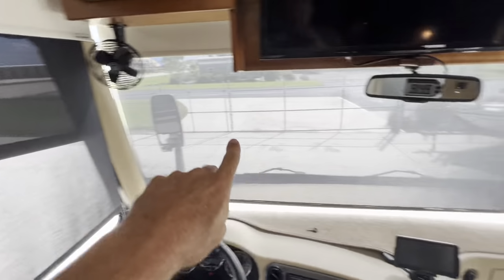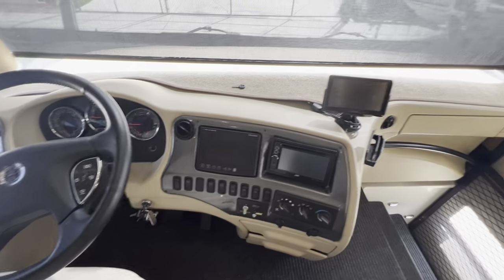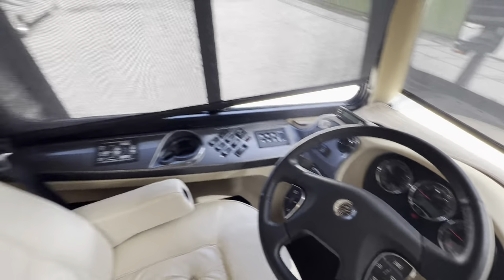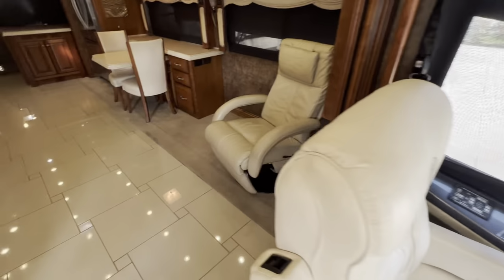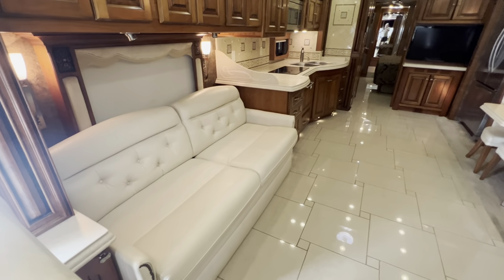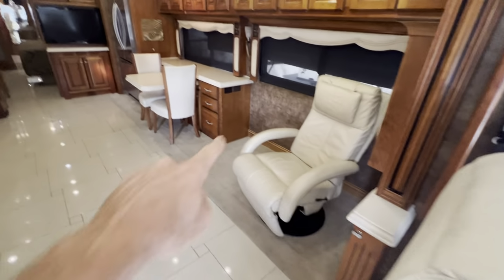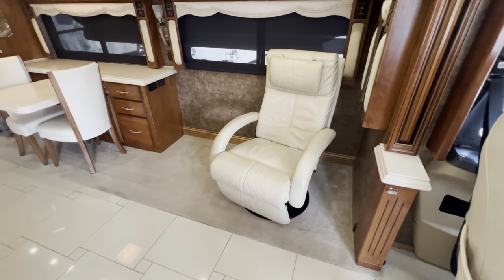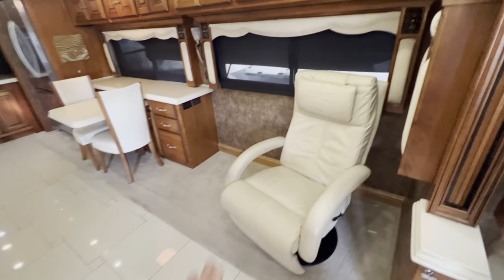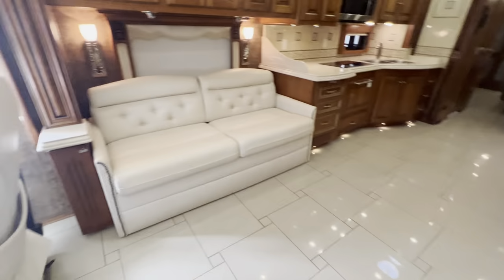It's got all the electric day and night shades throughout the coach. Backup, navigation, Bluetooth. HWH automatic leveling. Nice flooring through here. No cracks or chips in any of the tiles or countertops. It is missing a chair. Now, we can give you the option, you know, probably we thought about ordering some, but somebody might want a couch there. So we'll kind of negotiate past that deal.